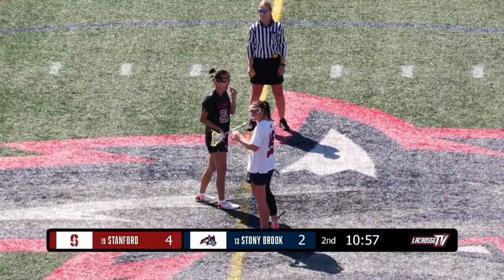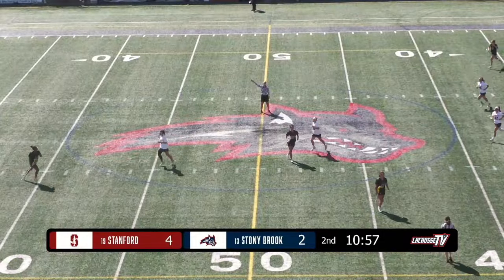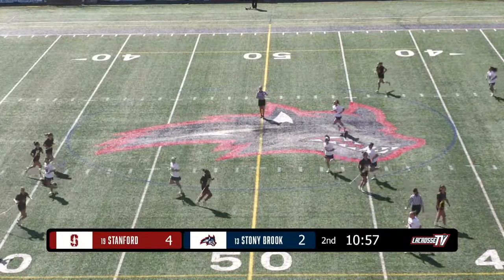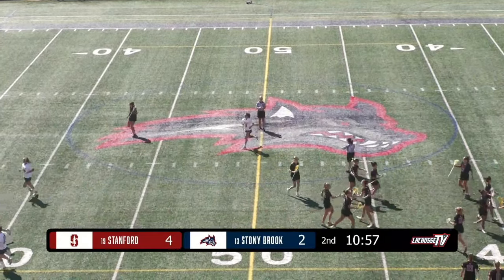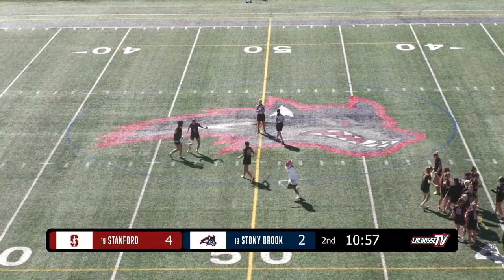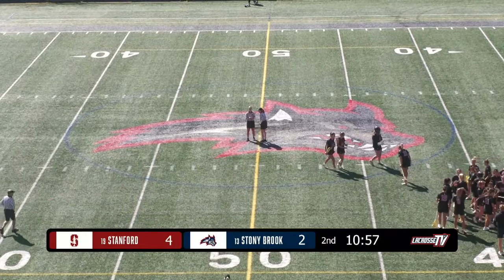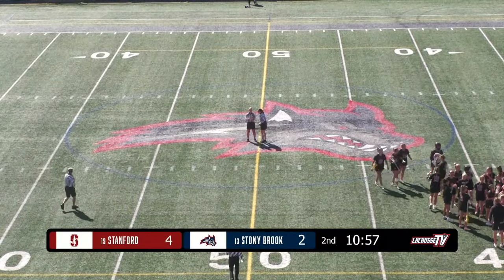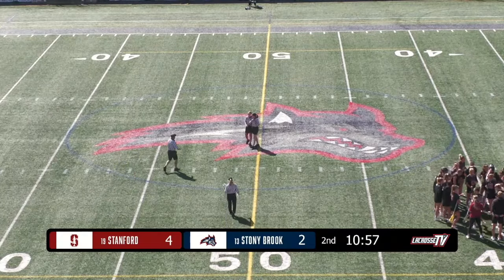A really nice ball movement for Stanford, and I think that's why they're seeing some incredible plays here to take the lead. Yeah, and in a very unsurprising twist, Stony Brook elect to take a timeout. They have unlocked the Stony Brook defense, and with 4 unanswered goals, they've turned a 2-0 deficit to a 4-2 lead. And I have a feeling that's not going to be the final lead change of the game.